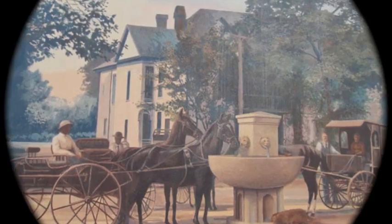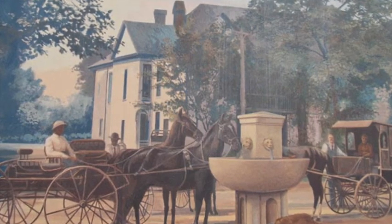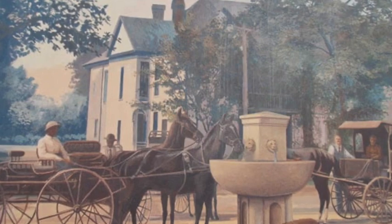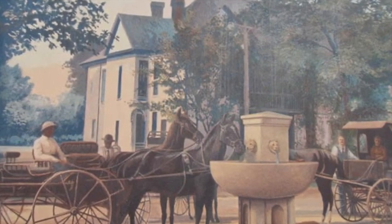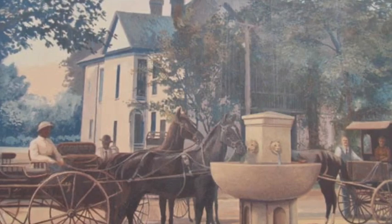A long time ago, Bethlehem was served by public drinking fountains. They were designed and intended to slake the thirst of both man and beast. And long before there were public safety concerns on the subject, these public fountains were common not only in Bethlehem, but in towns across the country.